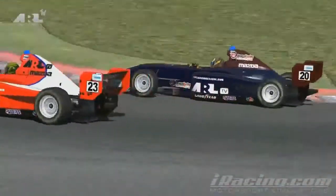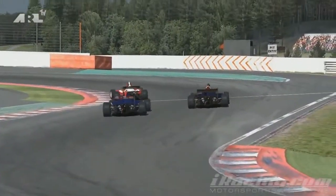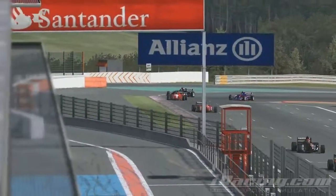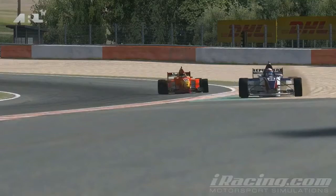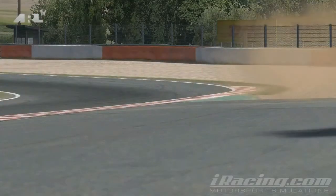Oh, he's gone around the outside of it. Nice little move there. So Lopez looking particularly racy, and Tony very wide, kicks up a lot of dust there.